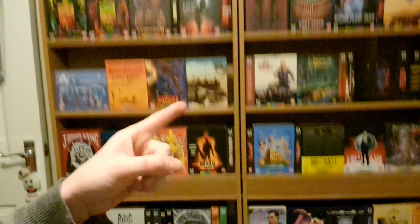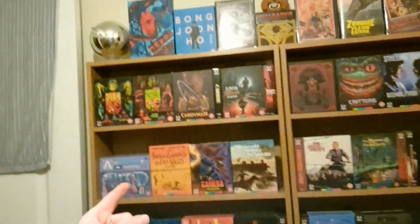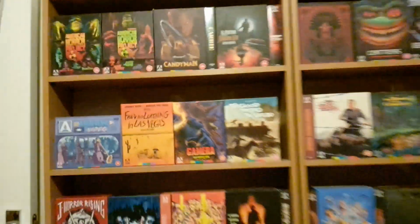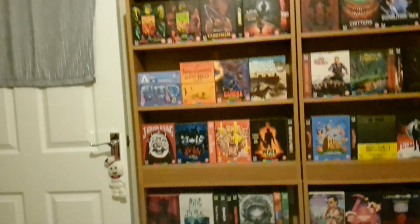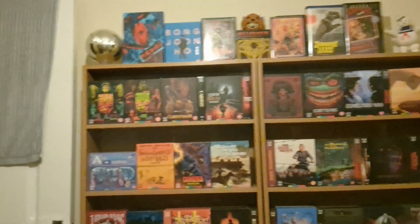So this is not so much a collection update, but like a room update. Recently I bought another cabinet, this kind of size. Obviously these are four individual ones. Let me get it back so you can see them all. I've sort of stacked them too high and too wide. So I bought another one of those, built it up, and it gives me more space.